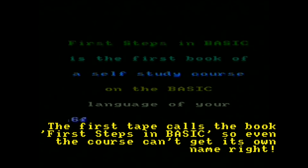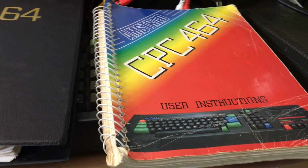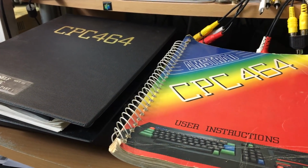It's interesting to note that this book wasn't always well received. In issue 3 of CPC 464 User, one reader commented that the 464's manual covers everything. I could have saved myself £17. And to be fair, he's not wrong. The manual covers everything an Introduction to Basic could possibly cover, because the manual includes an Introduction to Basic. So the audience for this additional book is going to be limited.